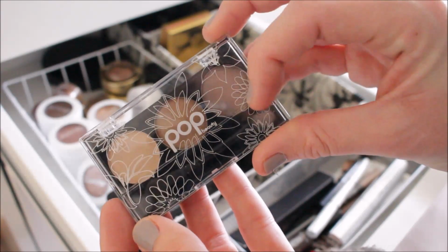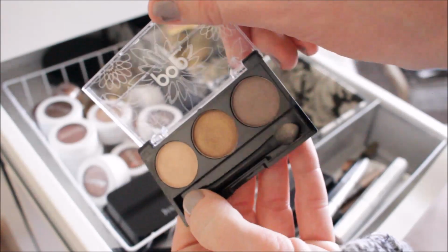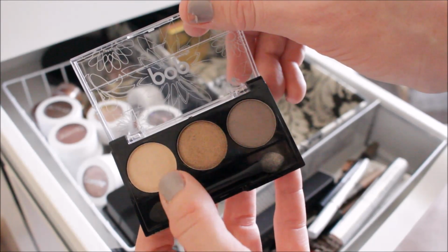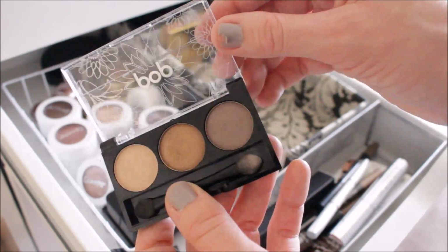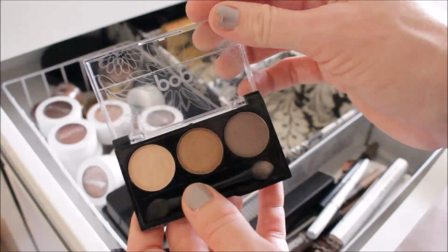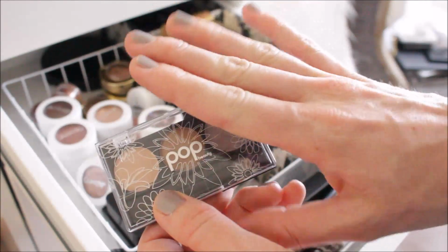The next one is this little Pop Beauty trio. I'm not sure what it's called. Naturally Bare. It's a really pretty trio, but again, I've never used it. I've maybe used that one once. Obviously, I used something in here with that eyeshadow, but I don't remember ever using this. So I think I'm going to pass this one along to maybe my sister or my mom. But it's really pretty. But yeah, I'm going to get rid of it because I never touch it.